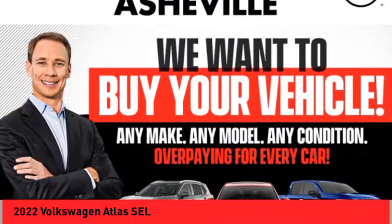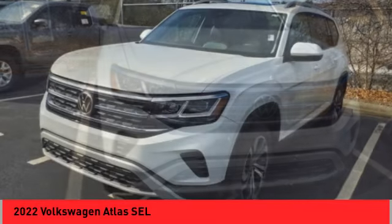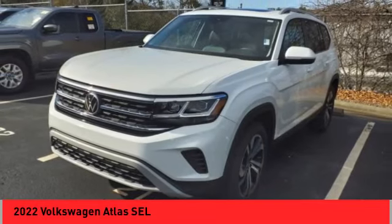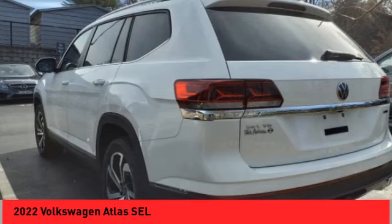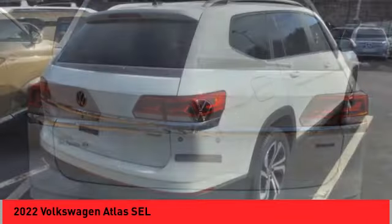Come test drive the 2022 Atlas. The Volkswagen Atlas provides you all the flexibility you'd expect from a crossover vehicle with 3 rows of seating. The Atlas also features the latest in audio and safety technologies.